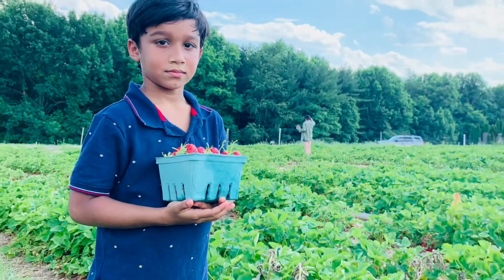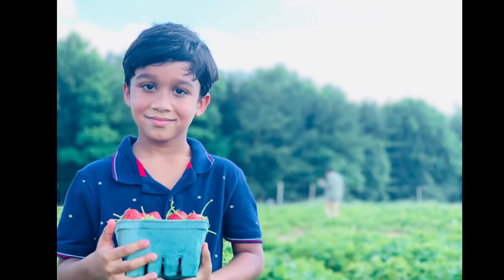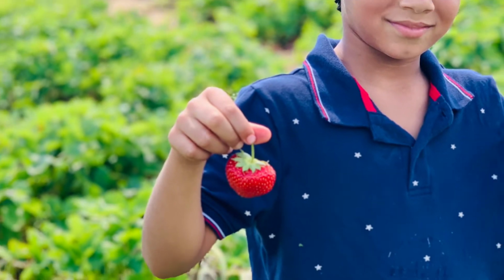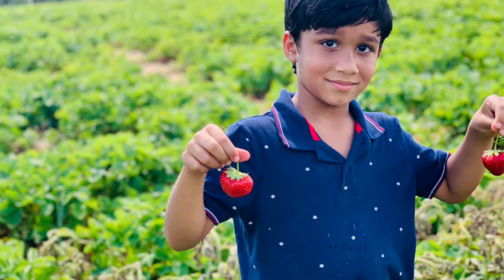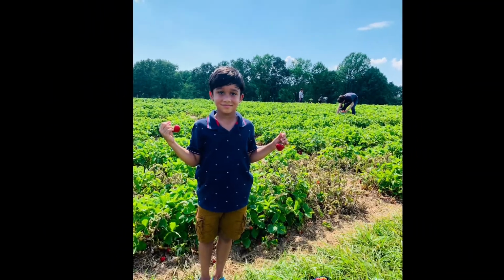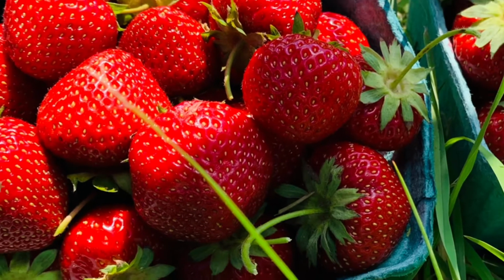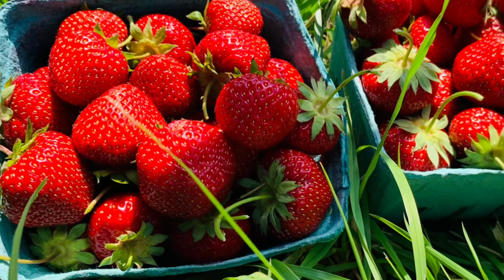Oh, he wants to get the strawberry skin off. Oh, yay! It's a picture of me holding the strawberry basket. That's when I hold a strawberry. 2 strawberries. Another. Guys, these are the strawberries we picked and filled in our baskets.